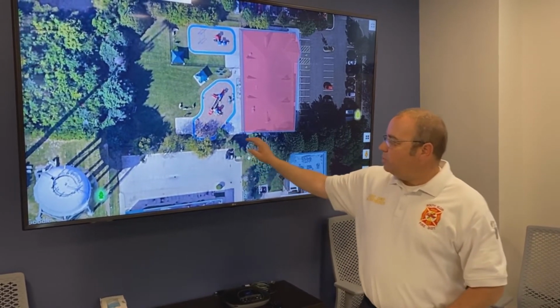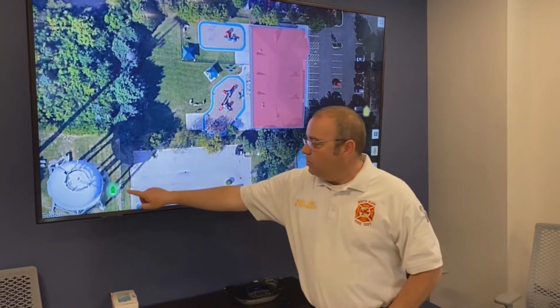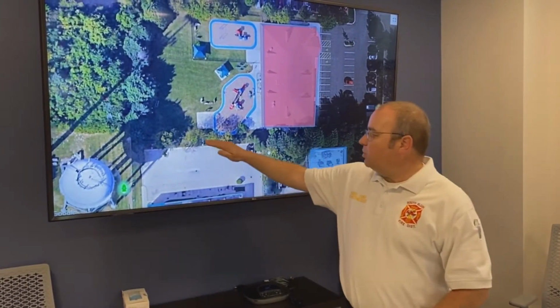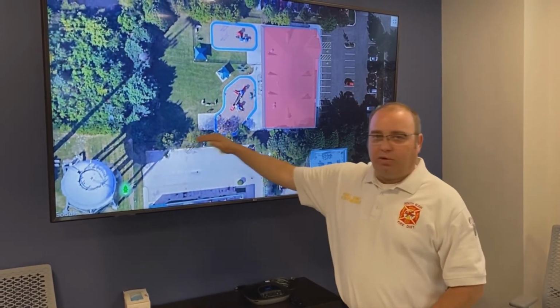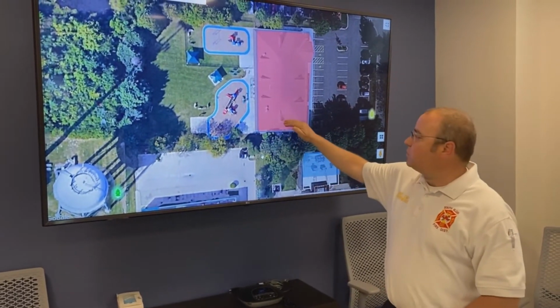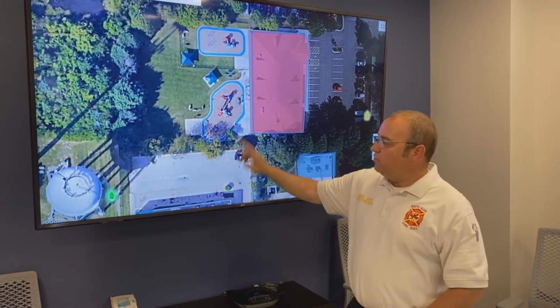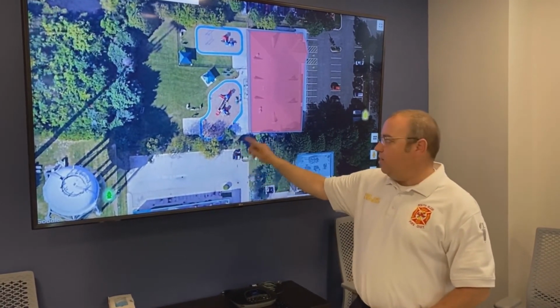One of the major challenges that you can see here is the hydrant was in our water tower lot, which was behind a fence line. And there was an additional fence line along the property of the structure that was affected here. So that second engine company had to cut two fences to get water supply to the back of that fire.